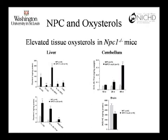And then talk just a little bit about my experience with miglustat or Zaveska and some thoughts about the way to move forward and make further progress in Niemann-Pick.